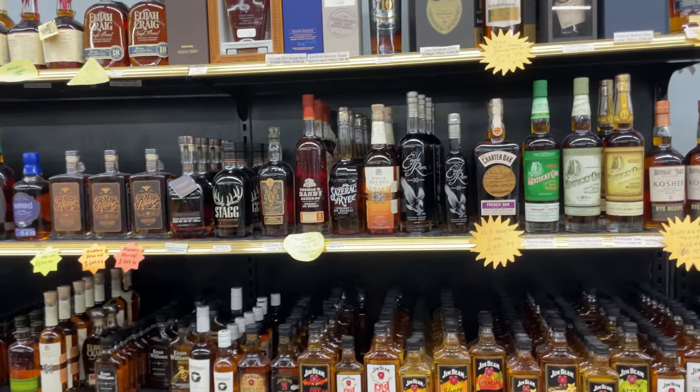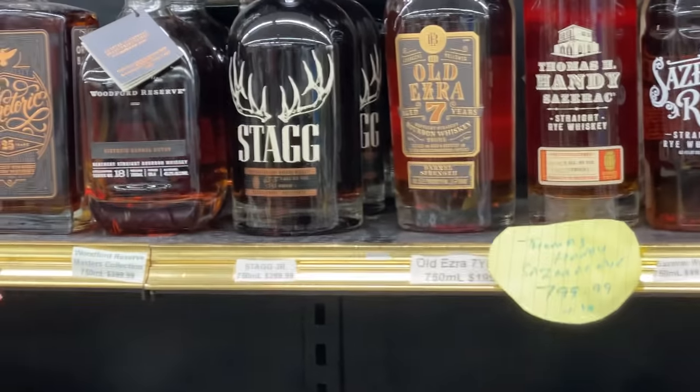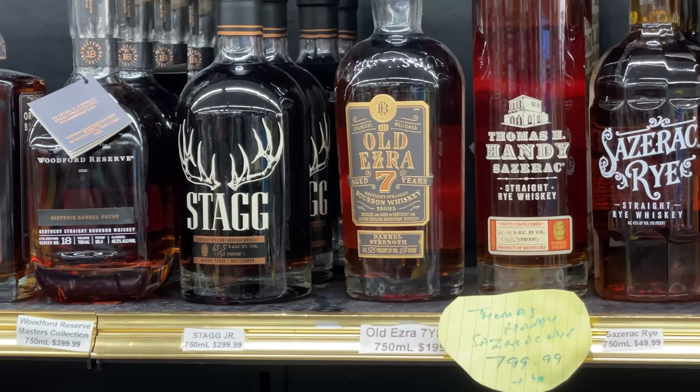We dropped by another small store on our way to Heaven Hill, and wow, this place definitely takes the cake for the most expensive stuff I've ever seen. $200 for Old Ezra 7.